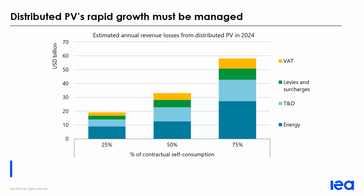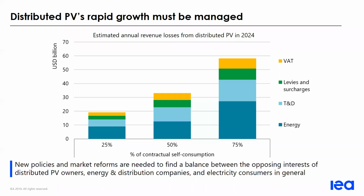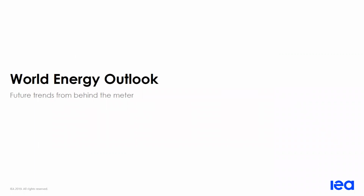So this requires new business models essentially, and new tariff models to try and balance the different interests: the interests of the PV owners themselves, as well as the transmission and distribution companies and retailers, as well as the government. Okay, so now I'm going to hand over to Tim, who's going to talk about the future and some of the trends that the World Energy Outlook team identified this year.